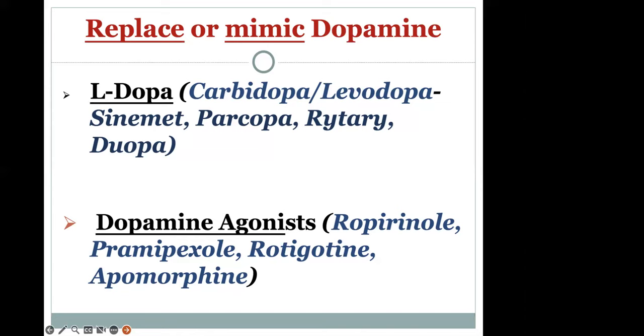The other group is the dopamine agonists. These are medications that don't convert into dopamine in the body or in the brain, but they actually latch on to the same receptors or controller sites in the brain where the dopamine action happens. So they mimic the action of dopamine in the brain, and hence they also relieve the symptoms of Parkinson's disease. They are generally longer acting because all of these enzyme systems that we're going to be talking about in a few minutes don't act on these medications, so they survive for a longer duration.